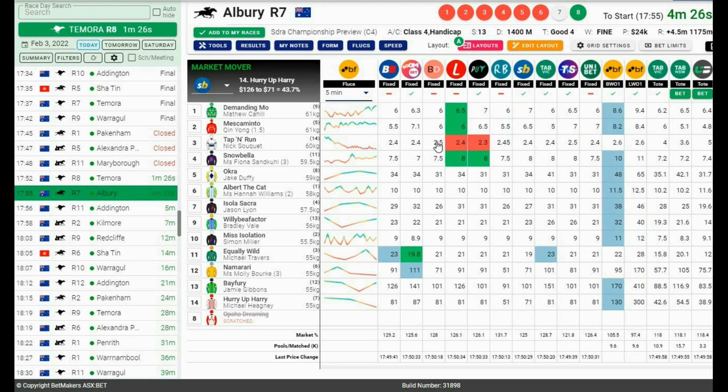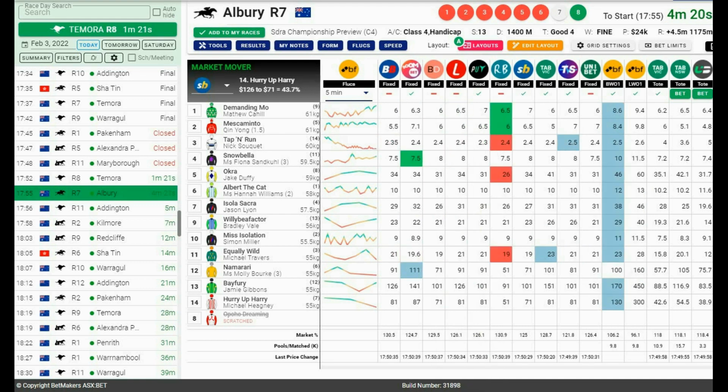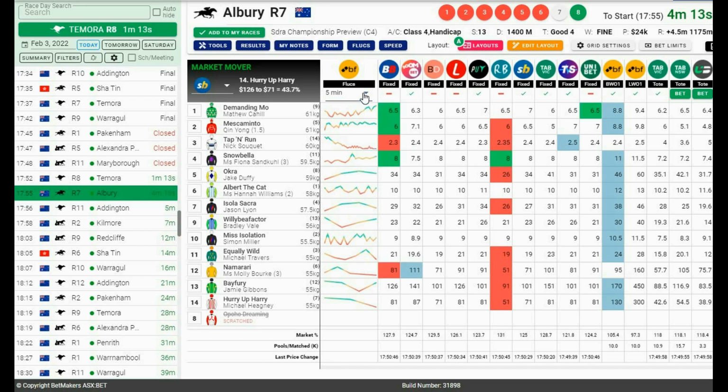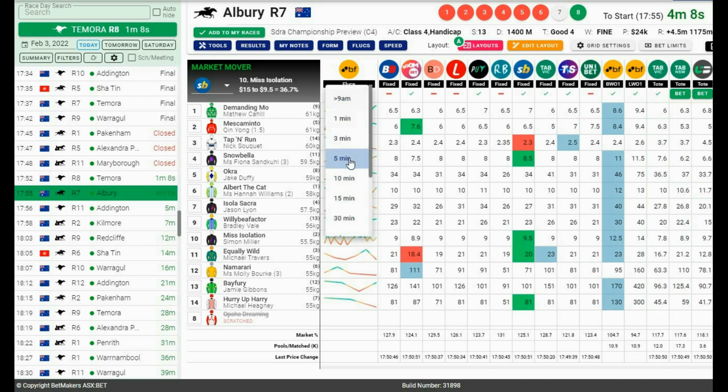I'd be seriously considering backing this horse now if I was interested, although I can see that it's available at multiple bookies, although the 250 is running out. Only this left, I'd be backing it right now. Betfair price is continuing to decrease. It's time to back, tap and run, if you're interested in it.